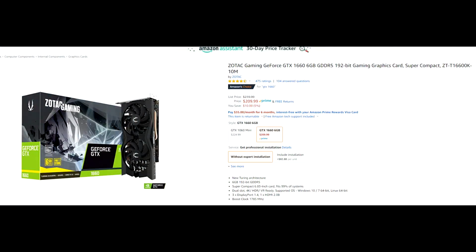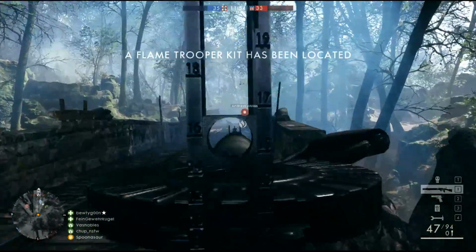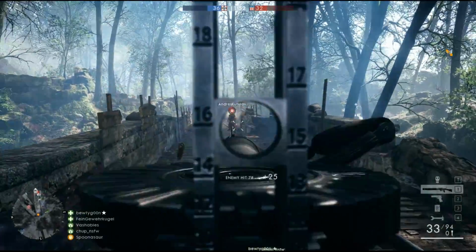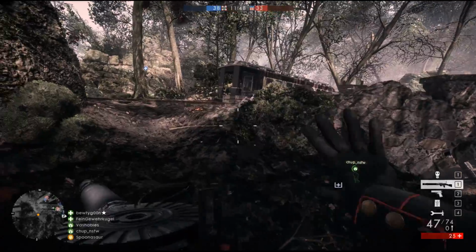Alright, next up we have the Zotac Gaming GeForce GTX 1660. This is down to $210 right now. 6GB GDDR5 GPU. Now, this is a very good GPU that, once again, you might want to stick to 1080p gaming here, but once you get into the 1660 range, you can really start pushing for 1440p quality gameplay, depending on the types of games that you want to play.